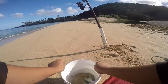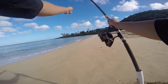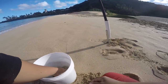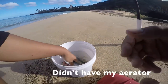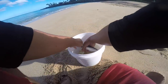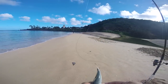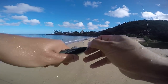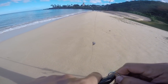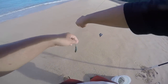All right, so we can grab. Get some live bait action going over here. Pick the liveliest one. You can see right here, they're all kind of dying a little bit. Go through a tail hook. Like that. Should be good to go.